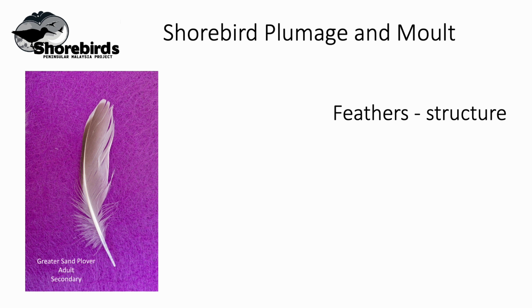Now let's look at feather structure. So here is a secondary from an adult greater sand plover. We can see that the base of the feather has these loose and fluffy plumes, which presumably help to trap air close to the body and therefore aid insulation.